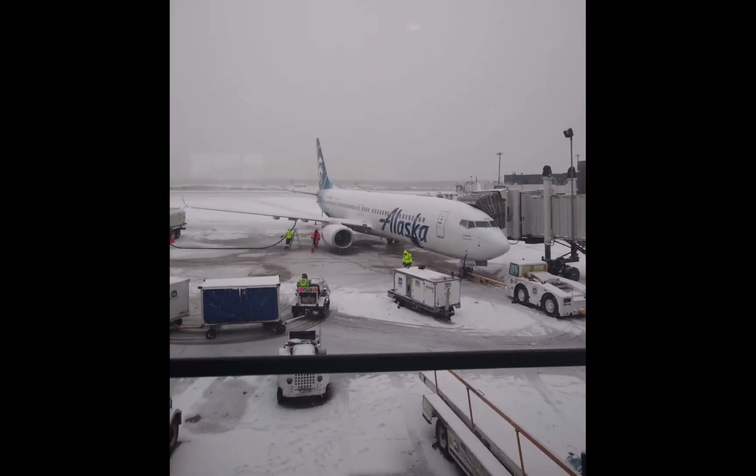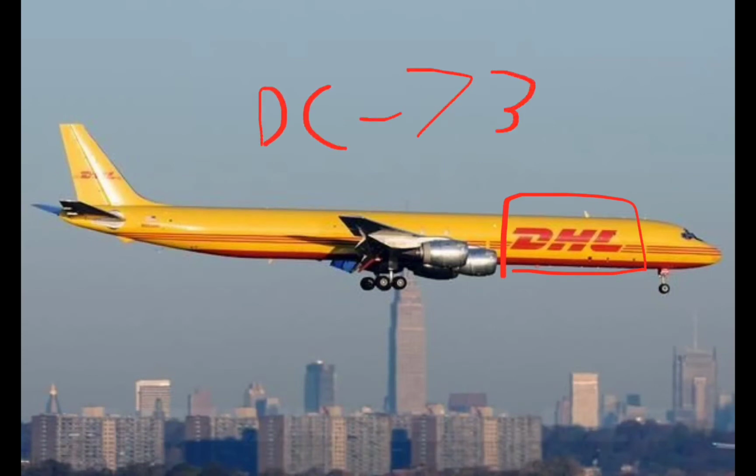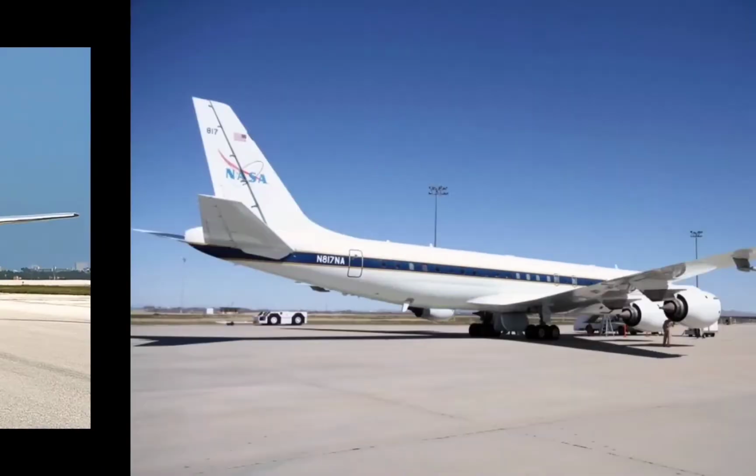Alright, now back to the DC-8. Here are some pictures I downloaded of the DC-8. This here is a DHL DC-8-73F. But yeah, it has the CFM56-2 engines. This is the same model.